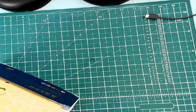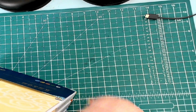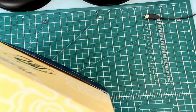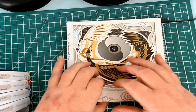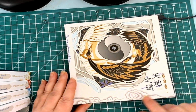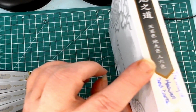So these, we all know how much I love colored pencils that come in books. I just love them. So these are called the Phoenix Color 100 colored pencils. These are a Chinese colored pencil. There are 100 colors of China, and they come in a book. And these books are gorgeous. They're multi-layers in the stamping of the book, and I have gone through and tried to translate. This part here says the way of heaven and earth.